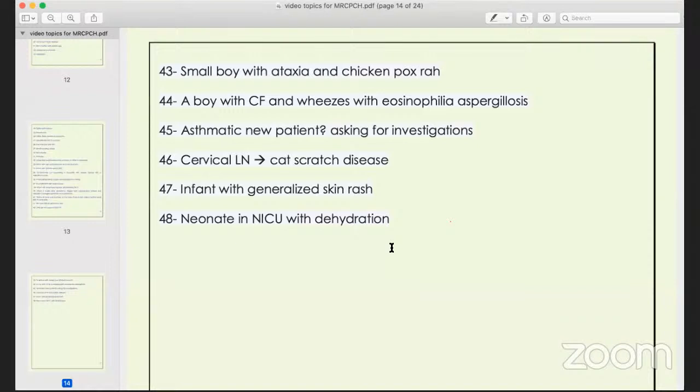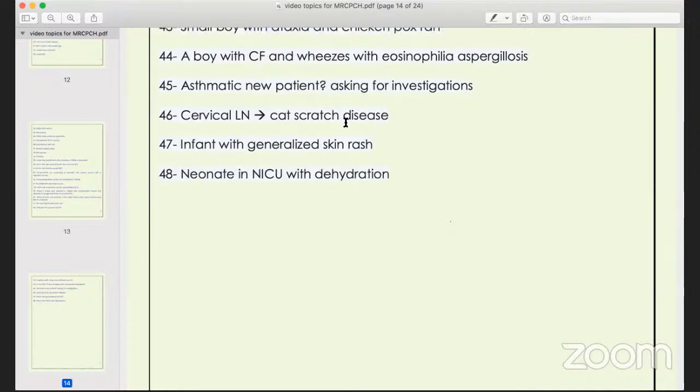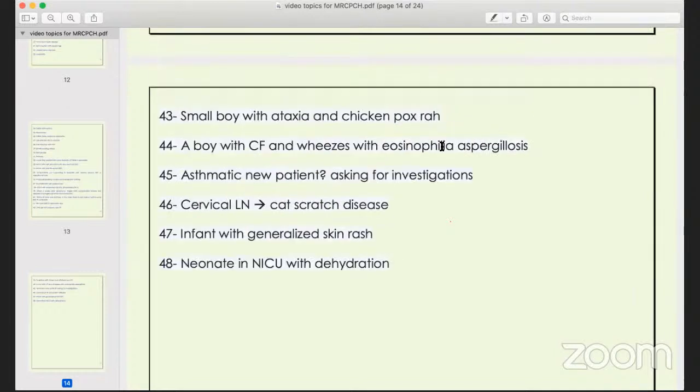Now, small boy with ataxia and chickenpox. So this is a very common video topic, right? Cerebellitis, chickenpox cerebellitis. A boy with cystic fibrosis and wheeze with eosinophilia, allergic bronchopulmonary aspergillosis. In aspergillosis, we have to measure the eosinophil count also. Total eosinophil count will be raised. And what is the treatment of this? Amphotericin B, IV amphotericin B. Okay. And Dr. Tahir said yesterday, if it is aspergilloma, then we will use steroid, corticosteroid.